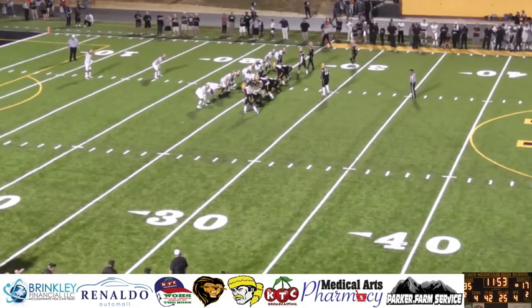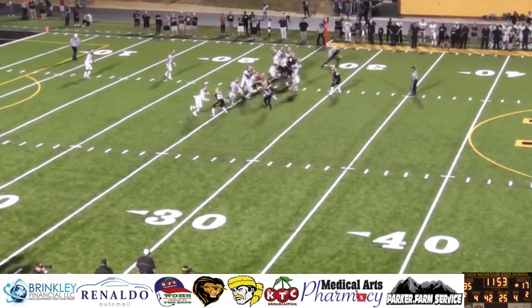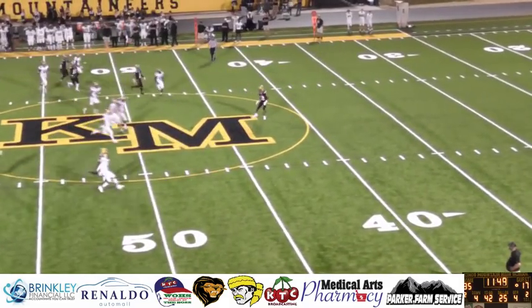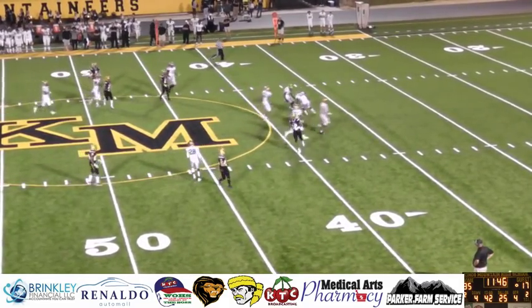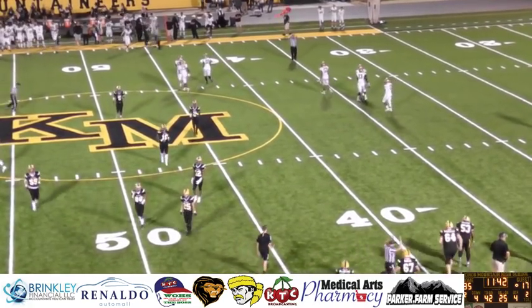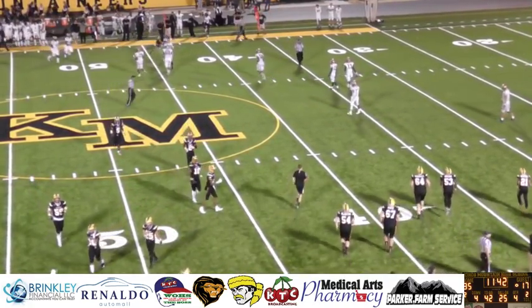Back deep for Kings Mountain, Kobe Pacehour. I don't think he's really been able to return a punt. This is a rugby style end over end that's going to roll in Shelby's favor all the way down to the Kings Mountain 35. So it's a 40-yard punt, no return.